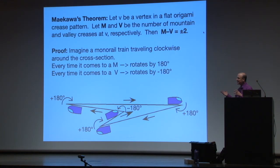But every time, we have to decide which creases were mountains and which were valleys. That depends if you're looking at your polygon from above or from below, okay? But if you're looking at it from above, then yeah, these ones on the edges here, they'd be mountain creases, and let's suppose that's turning positive 180 degrees. And then we go to the bottom, we hit another mountain, we're turning positive 180. But then we hit that one in the middle, and that's a valley, because it's going in the opposite way of the mountains. So that's turning negative 180 degrees. So the monorail is turning one way for all the mountains and the other way for all the valleys as it zigzags back and forth along this cross section.